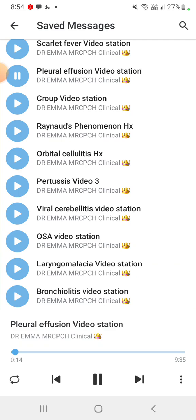He's having respiratory retractions, subcostal retractions as well, recessions as well, and increased respiratory rate, limited chest expansion, mainly on the left side. Most likely this child has a left-sided pleural effusion. He might have bronchial breathing, and it could be a parapneumonic pleural effusion.